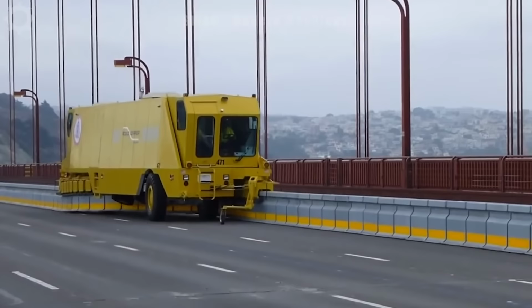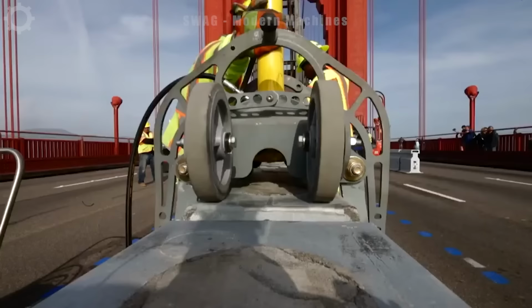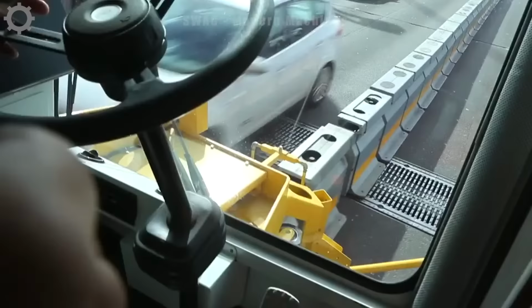You still think the median strip on these lanes is fixed? If you want to change it, workers have to work for a very long time and affect traffic, right? Look at how this car changes lanes, with just one person, one car.